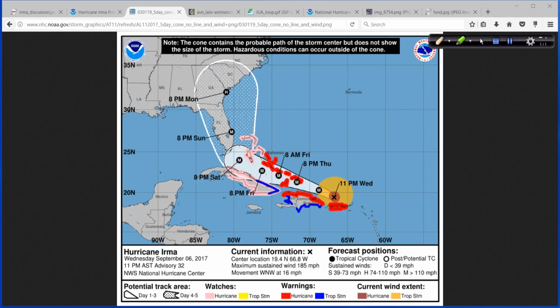The idea here is that this is a large and dangerous weather system, and it's going to affect tens of millions of people, and that is not news hyperbole like you see on television sometimes. This storm is going to affect 40 million people. This is really the real deal here, so please take it seriously.